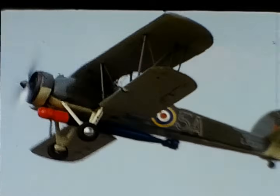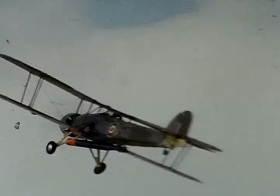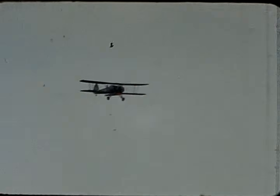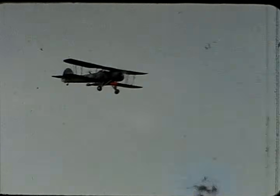The Fairey Swordfish II. The primary weapon of the Swordfish was the aerial torpedo, but the low speed of the biplane and the need for a long straight approach made it difficult to deliver against well-defended targets.